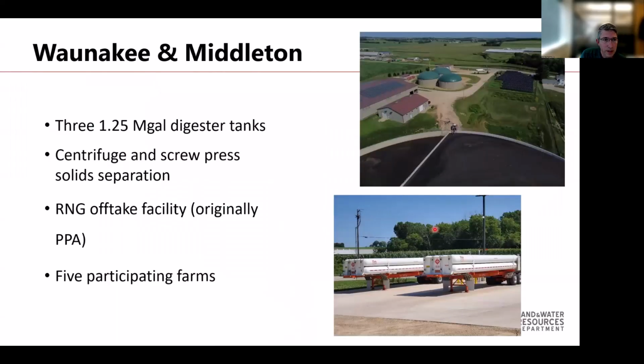So both facilities, the Wanakee and Middleton facility, have some equipment that is the same at both sites. They both have three 1.25 million gallon digester tanks. In essence, that's where the magic happens when the manure comes in to create and capture that methane that can be used to create energy.